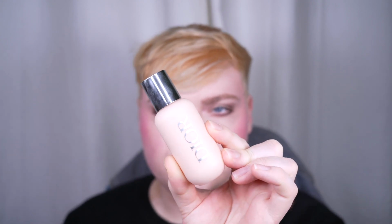So onto the new Dior foundation. I think it honestly looks really flawless. I definitely kind of overdid it with the mist today. But before that, it was kind of like a soft satin finish. It's pretty dewy right now, but yeah, I think it just looks really skin-like.